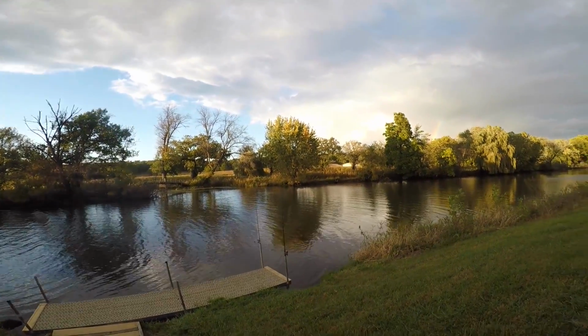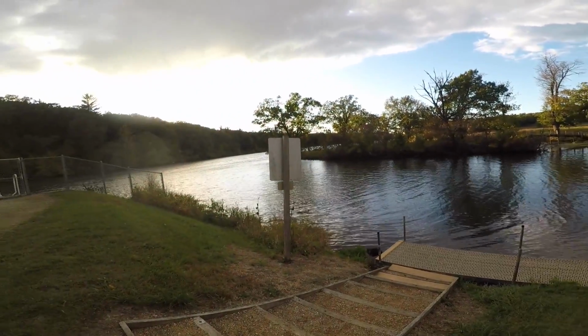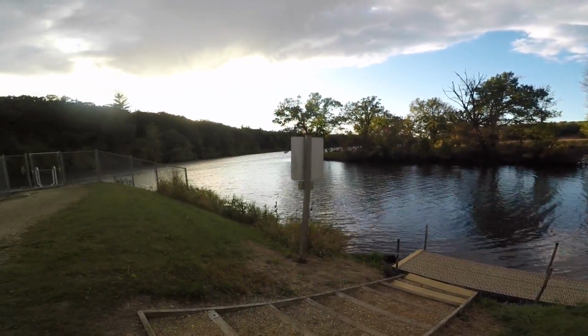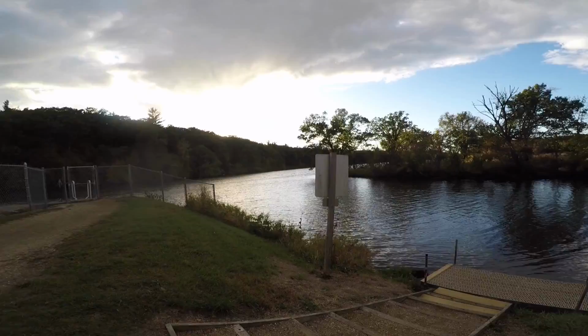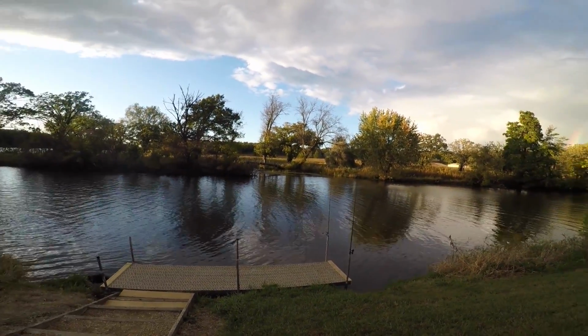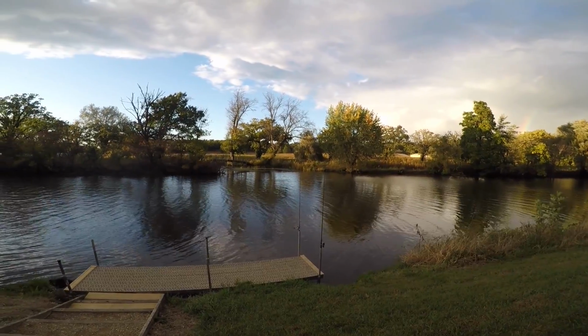We're now going to fish on the river side of the dam because I lost roughly 10 lures in the dam, and the dam is just really hard to fish in because of that. You're going to lose so much stuff, so we're just going to fish in the riverside here. Sure, there's gotta be some fish here.